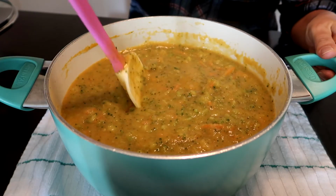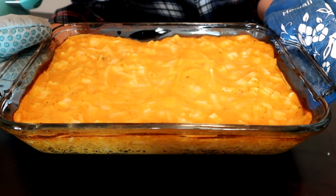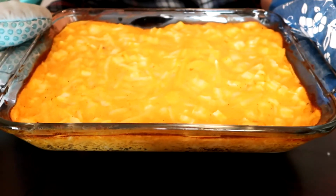And the cheesy hash brown casserole's done, let me show you that. And here's the cheesy hash brown casserole, fresh out of the oven. This smells really good too.